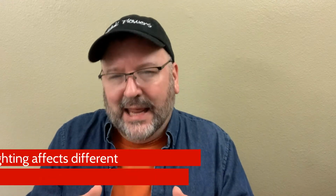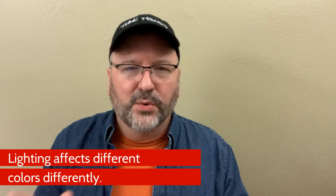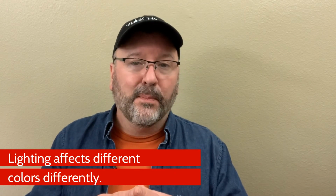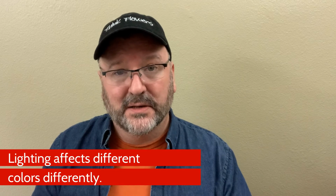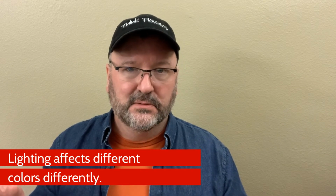This is especially true if you're trying to take a picture of an actual arrangement. Lighting affects colors in different ways. So you can end up with one arrangement where some of the flowers are really overexposed and really distorted, and other parts look fine. But overall, you end up with a finished image that really isn't good, and you can't really see certain things clearly. So that's my first tip: turn the flash off, because that will make a big difference.